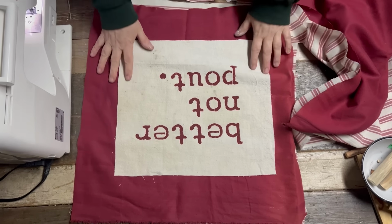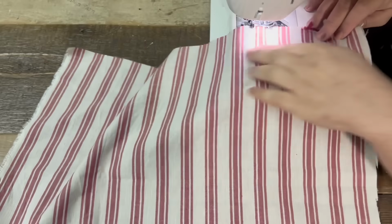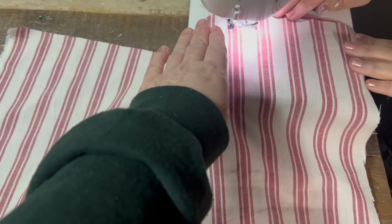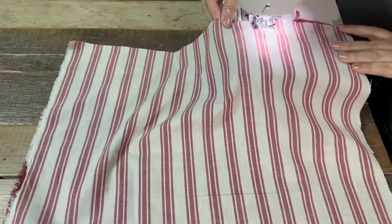I'm gonna hand this off to Jenny. She's gonna sew this pillow up. She's gonna start right there. So that's gonna be one part of our opening right here. So she's starting on that end and she's gonna work her way all the way around. Okay. Go for it, Jenny.